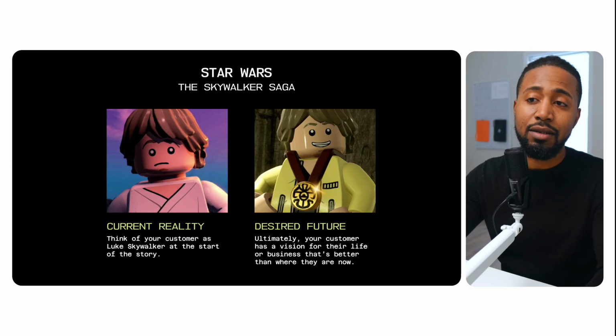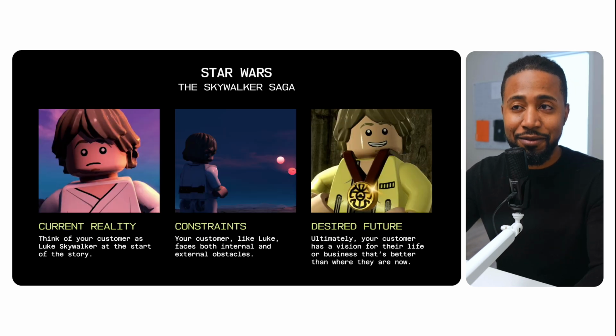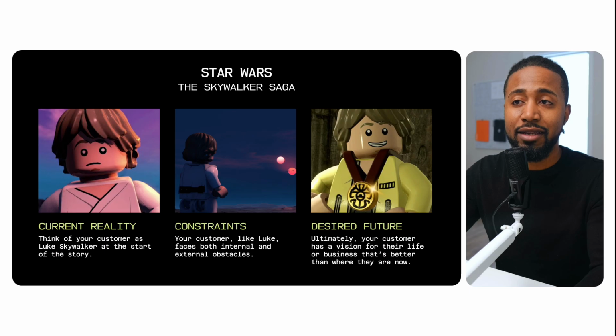So let's talk about what's keeping them from this desired future. Your customer, like Luke, faces both internal and external obstacles. Obvious obstacles are like time, money, and skills. Others, less visible, are equally powerful, like fear, doubt, and limiting beliefs. For example, Luke hesitates to leave Tatooine. He's held back by his family obligations, fear of the unknown, and he lacks confidence. And even when the opportunity arises, he isn't immediately ready to leap into action.